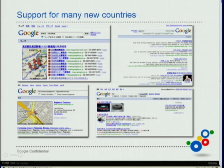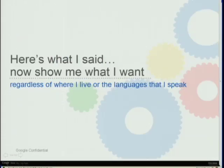And my final picture is a set of examples of our work launching worldwide. And this has actually been a lot of work for the engineering team, and we're really proud of our efforts in this area. And I wanted to leave with that.